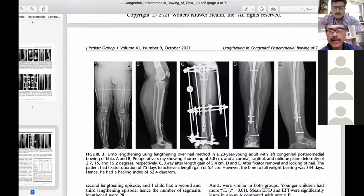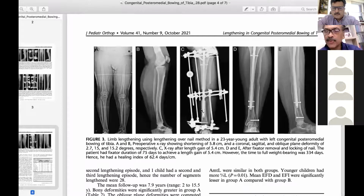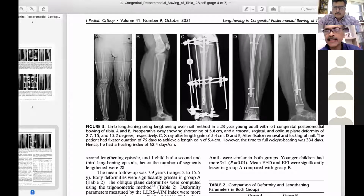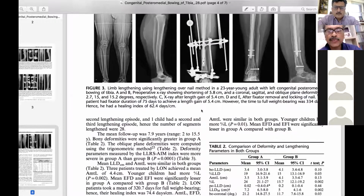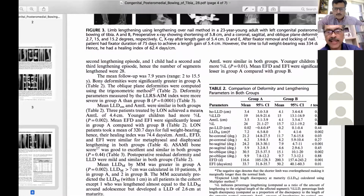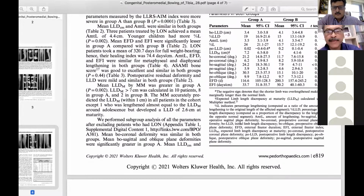And what happens to them is even though they may get a precise lengthening, which is very expensive, or a lengthening over a nail when they're skeletally mature, by the time they're able to fully weight bear, as this 26-year-old could, it was 76 days per centimeter. Even though the fixator comes off and the fixator duration is less, the total healing index, the time to full weight bearing without walking aids, is a dramatic 62 days in this particular patient, going up to 76 in some of the other children. And so here is the table which compares the deformity and lengthening parameters.